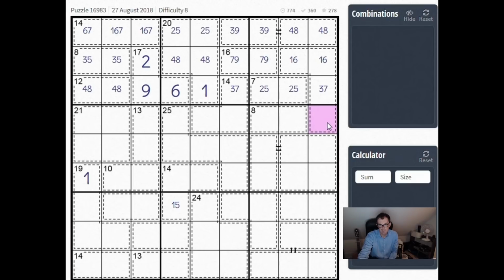In fact, let's think about what the options are here. If this has to be a number bigger than a 3. If this is a 3, this would be plus 8 is 11. These 2 would have to, well, so we're halving 34. So this would have to add to 17. These would have to add to 17. But now these can't add to 17, because if they do add to 17, they must contain a 9, and we know there are no more 9s down here. So this is not 3.